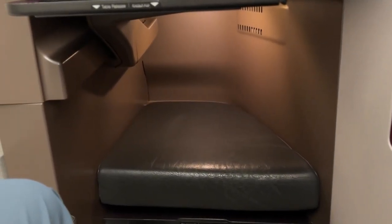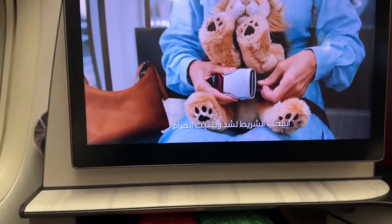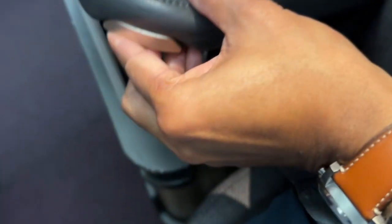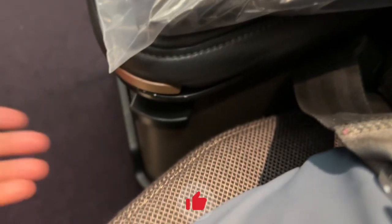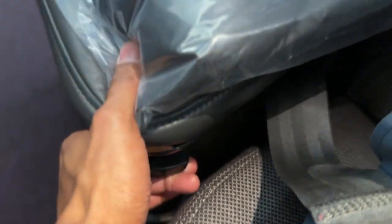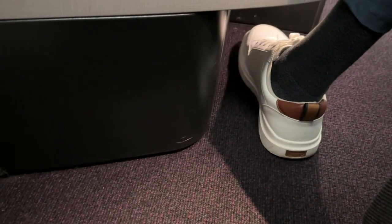All right, now let's talk about amenities. Footrests, check. Safety video, check. Storage cubby, check. Wow, look at it, it even comes with free water and headphones. Adjustable armrest, check. A spot specifically for your shoes, check, check, and check. Qatar's thought of everything.